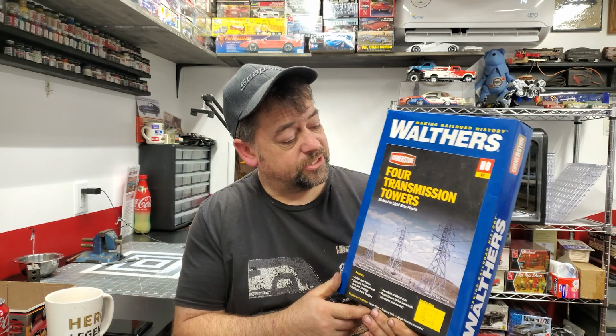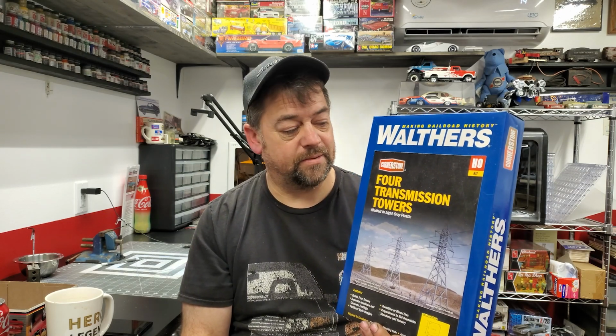So I'm looking through some of my railroad stuff, because I thought, man, I got a lot of stuff here. I got enough stuff to start my own hobby shop probably. So I was looking through, I have this kit here. This is the Walthers HO scale transmission tower kit. And Walthers makes pretty much anything railroad stuff. They make tons of stuff for everything. I mean, they make some pretty cool stuff.